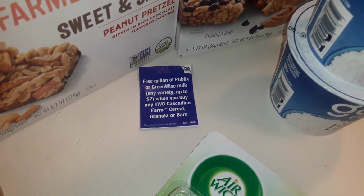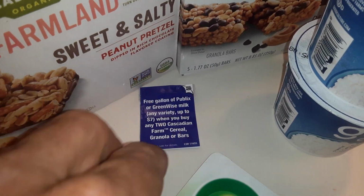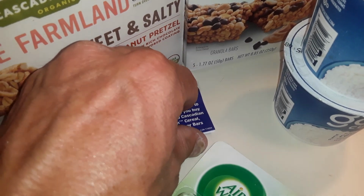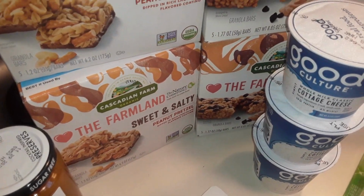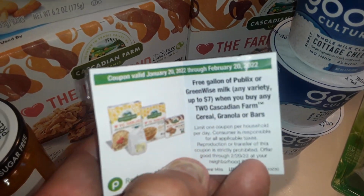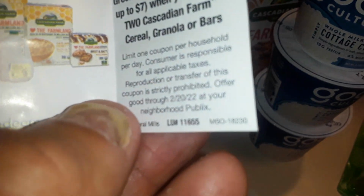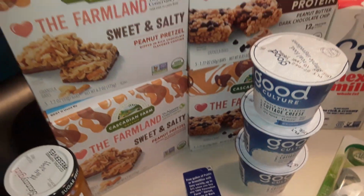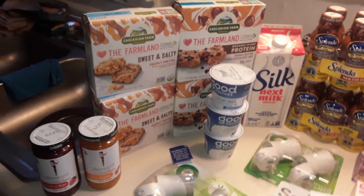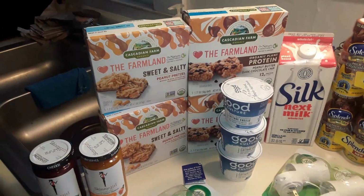If you buy, this was actually on the cereal of Cascadian Farms. I found it, and it does say cereal, granola, or bars. And I was like, yes, I'm gonna get a free gallon of milk. And if I open it up, there it is. It expired a couple of days ago. And since it has that lookup number right there, it will not go through. They could probably force it through by putting just a blank store coupon in there, but they did not accept it. So I was disappointed by that.